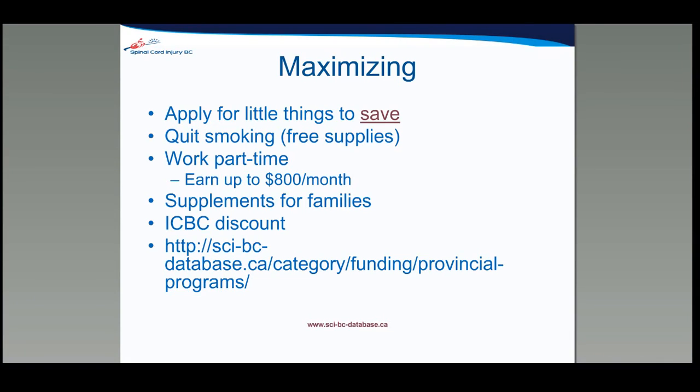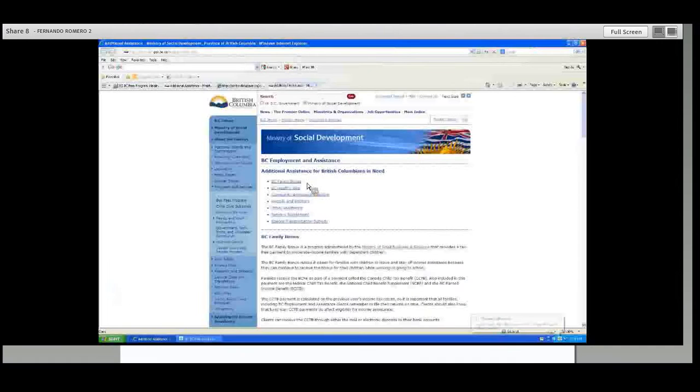Apply for all the supplements for your families. If you have a child or a spouse, apply for the supplements. ICBC offers a discount for transportation. So here's the website that is Spinal Cord Injury BC database that provides information on all of the provincial funding programs. So you can check out our website to see all of our list.